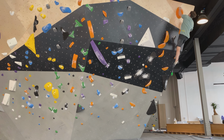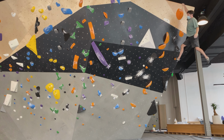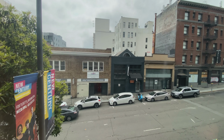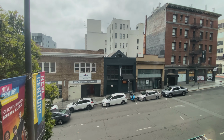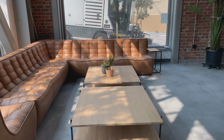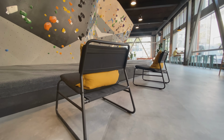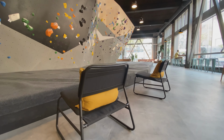Benchmark is located in the heart of San Francisco in Nob Hill, which I think contrasts the gym's vibe really well. Outside, you have the hustle and bustle of Van Ness and accompanying businesses, but inside, you have a completely different vibe that's warm and welcoming, wrapped in an aesthetic that's unlike any of the other Bay Area gyms.